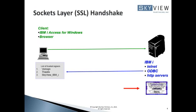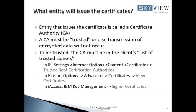So it's that initial handshake that actually takes the time when an SSL session is established. But once that initial handshake occurs, the rest of the encryption is actually very quick. All right, so that's how SSL actually works. The question is, who is going to issue the certificate? That's a question because you have two options.